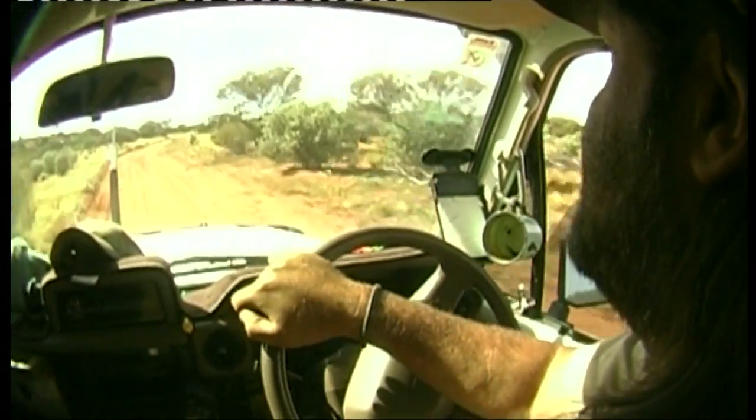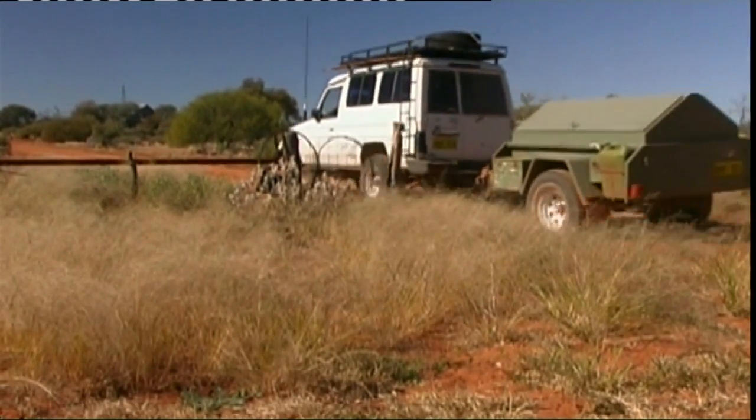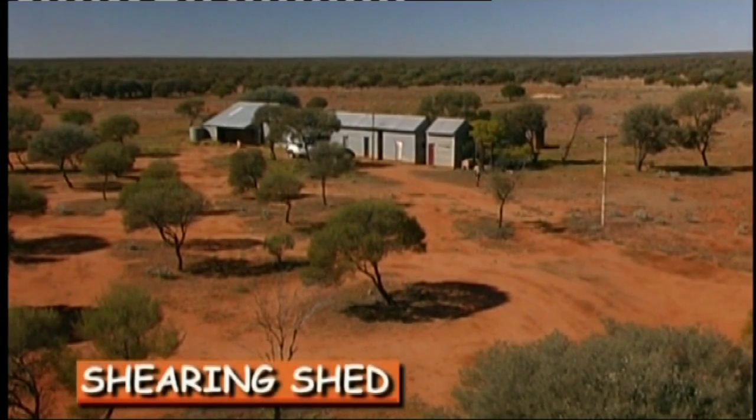This is what I like, back on the road again, cruising through the bush. We're heading out to Meena Station. Twenty years ago, it lived on the back of the sheep. It made money from the wool and the meat. Today, it's a deserted old station.